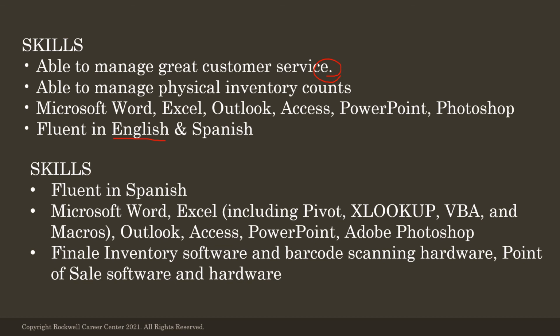So: fluent Spanish, Microsoft Word, Excel, including Pivot, XLOOKUP, VBA, and macros. If you're deep in Excel and you know those skills, show them off for sure. Outlook, Access, PowerPoint, Adobe Photoshop. Finale inventory software. There's a specific inventory software that, if you are really good at inventory or you used inventory in retail, may be one of the ones you've used. So if you know a particular brand of software, talk about it. So Finale inventory software and barcode scanning hardware, point of sale software and hardware. If you know one in particular, you can go ahead and use it in your resume.